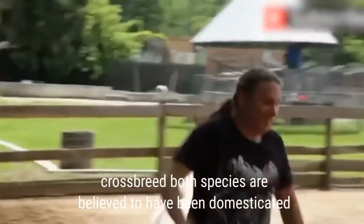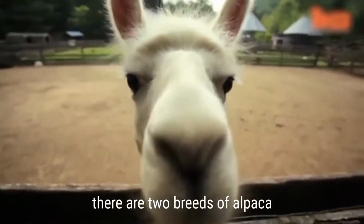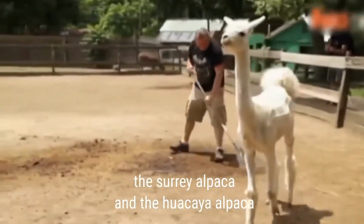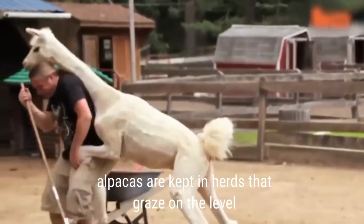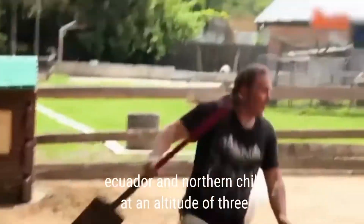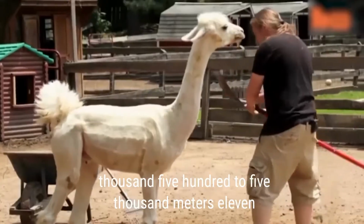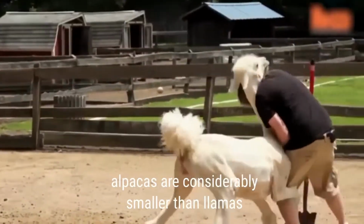Both species are believed to have been domesticated from their wild relatives, the vicuña and guanaco. There are two breeds of alpaca, the Suri alpaca and the Huacaya alpaca. Alpacas are kept in herds that graze on the level heights of the Andes of southern Peru, western Bolivia, Ecuador, and northern Chile at an altitude of 3,500 to 5,000 meters, 11,000 to 16,000 feet, above sea level.